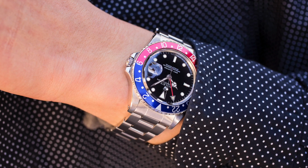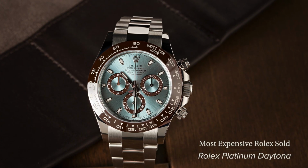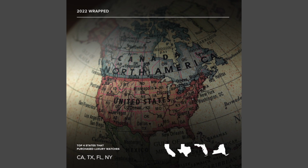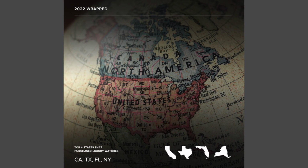The most expensive Rolex sold in 2022 was the Rolex Platinum Daytona with an iced-out diamond dial, which sold for a cool $212,000. The top 4 states that purchased luxury watches were California, Texas, Florida, and New York.